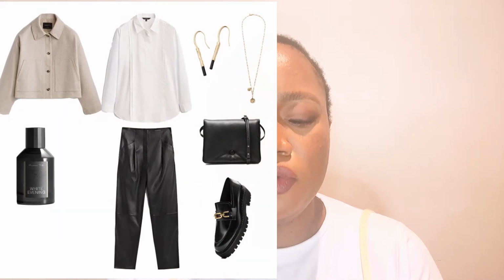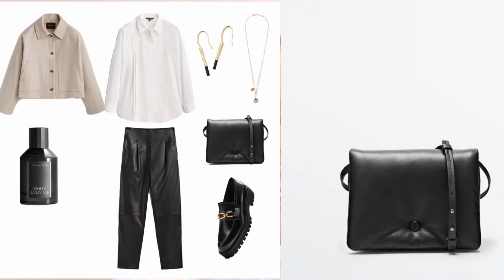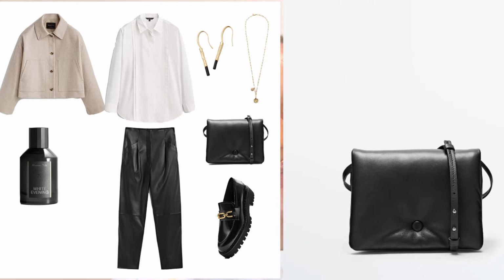So when we're completing the look, I believe that a beautiful quilted bag is good enough to complete the look. It's a black quilted bag by Massimo Dutti, and the loafers are also chunky heel loafers, and I love the jewelry details round in front of it.